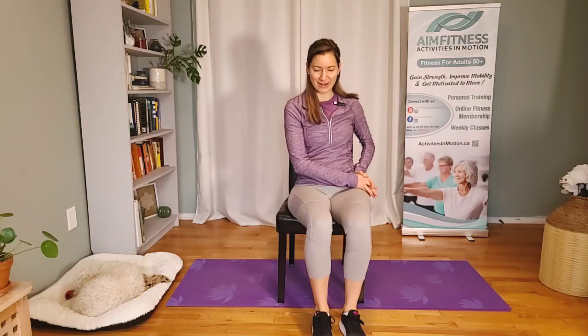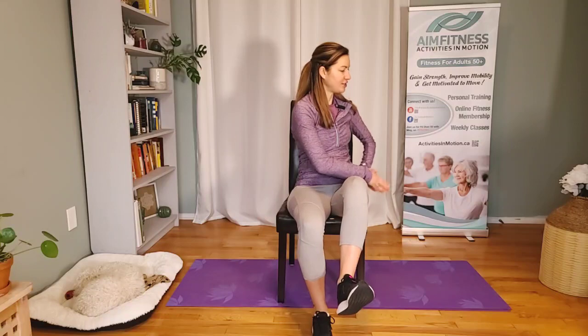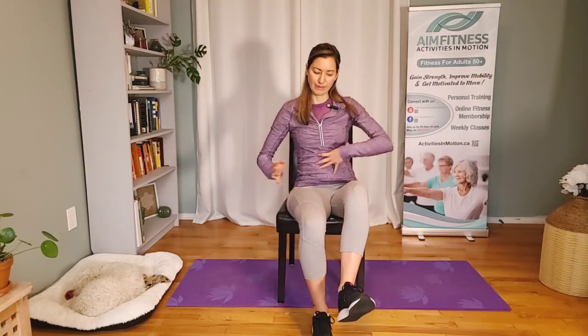Just move the arms. All right, good. Now if that leg is feeling tired like mine is, switch. And we're going to continue. If you don't have osteoporosis, you can add a slight twist here at your waist. And you may be feeling it, no matter who you are, what you're doing, you may be feeling your stomach muscles working here. All right, let's lower that foot and stretch it out.